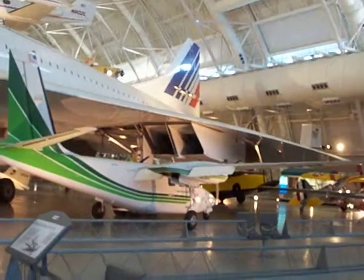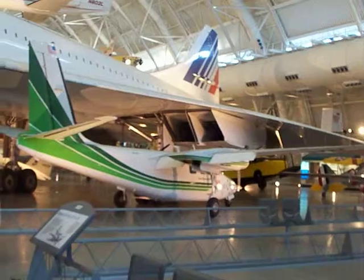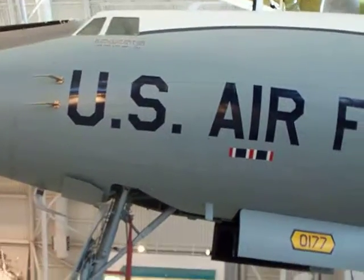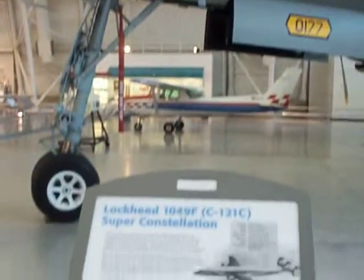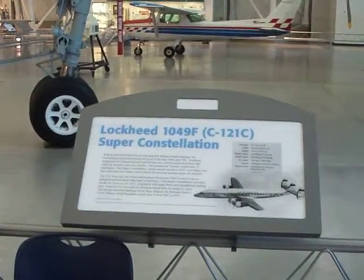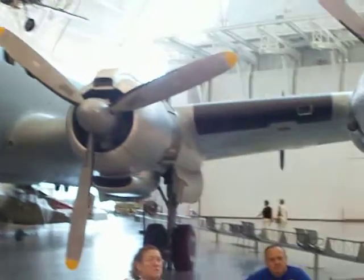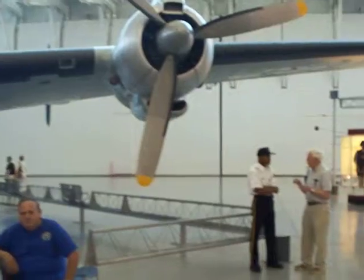It is really, really big in here. There's so much stuff every direction, overhead, to the right. It's just unbelievable. This thing here is a Lockheed Constellation. Super Constellation Air Force. They made a commercial version of this, and Pops is busy telling our guard over here. He flew in this thing. Amazing. Hang on, we'll pan over.